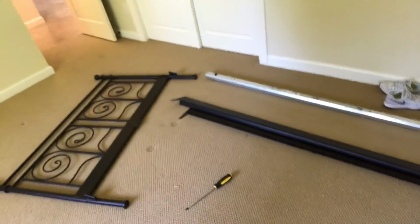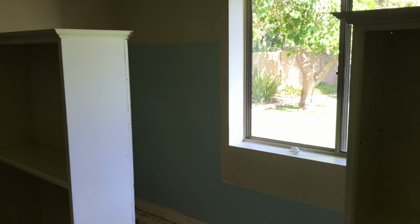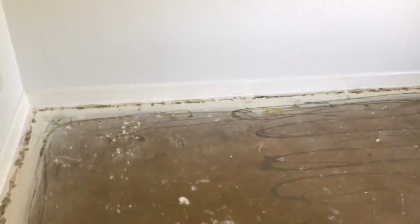Just took the bed apart, got the desk out, and it's all cleared. So they just got taken out, and you can see my little blue walls that I used to have when I was little. So cute. Back when I had my beach room, I'll have to show you guys. Yeah. Let's see how it's super echoey in here because there's no carpet to absorb the sound. Hopefully that's not a problem while I'm filming here, but the walls are white.